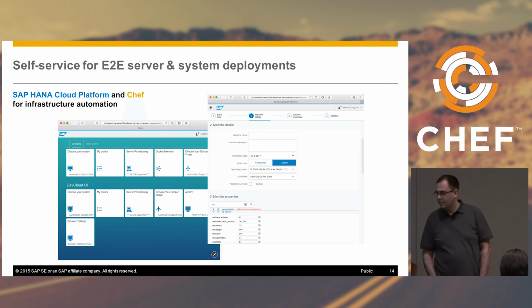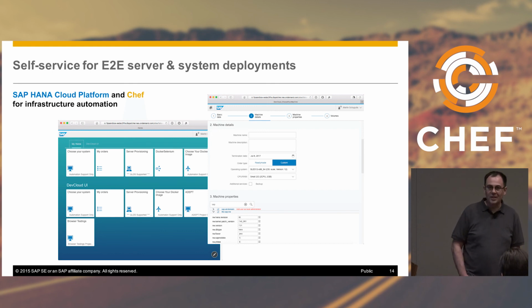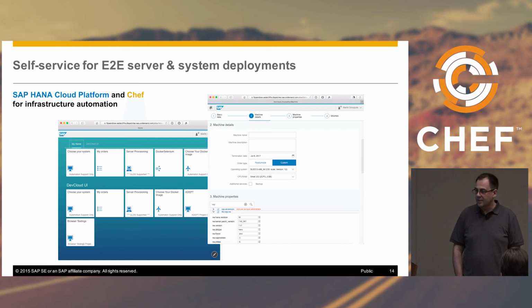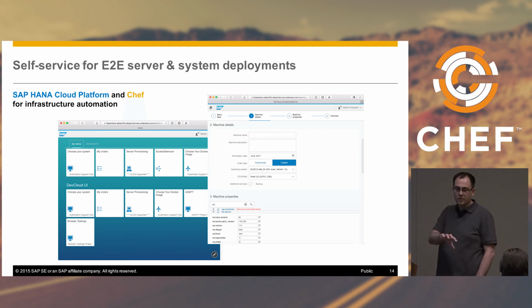Just 2 slides left. I hope the time is enough. I just wanted to give you a quick, not a demo, but just 2 screenshots of one of our services to our developers, which I mentioned before. Our team has implemented, with the SAP HANA cloud platform, a user interface which interacts with Chef to automate the infrastructure. So basically, the developer is able to go to a website, select if they want to have a landscape or a server deployed, and can choose on a selection screen.